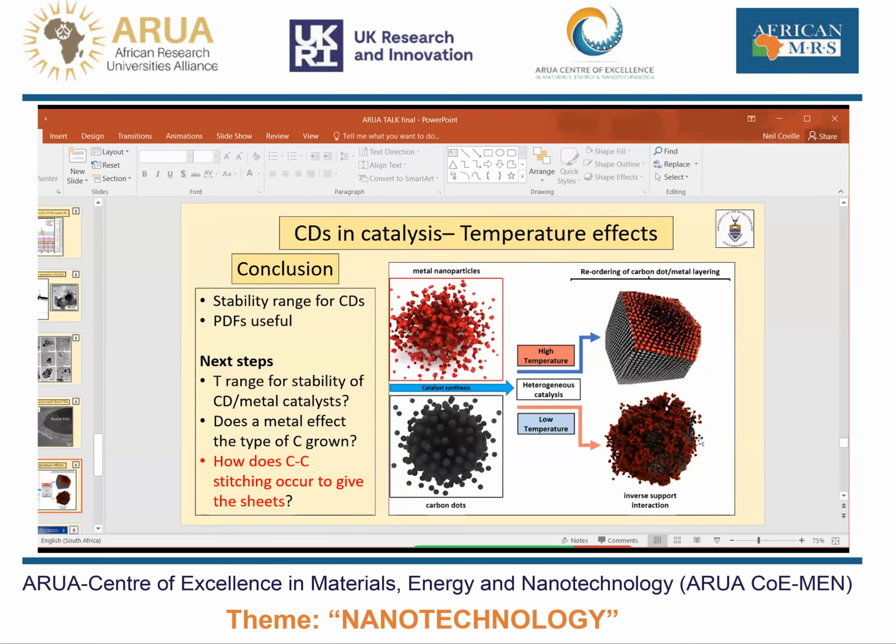So to summarize and to conclude what's been happening here, if I look at the picture before looking at the conclusion itself, what we're doing is taking metal nanoparticles and carbon dots of about the same size. At low temperature, you can get this inverse support interaction occurring. I haven't spoken about that; I've spoken about the top one. Unfortunately, at higher temperatures, you get the formation of these sheets where the metal sits on the carbon, but the carbon now has formed sheets. What we'd like to have got was the bottom picture. And you can get that, but you can only get it at low temperature. So the picture's starting to emerge of what's going on with these types of systems.